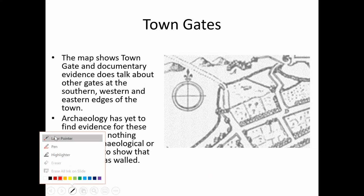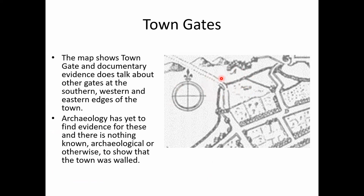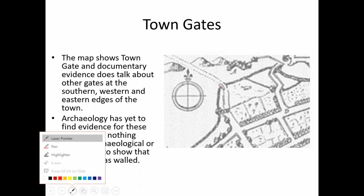We can see that we've got Town Gate up here, on towards Honey Hill, up the hill. And although some of the documentary evidence talks about town gates and another gate on the western, southern and eastern edges, it's more likely these were administrative titles and terms rather than physical gates, more to control who and what goods were coming in and out of that town so that they could tax them and know who was trading in what. Because actually the archaeology is yet to find any evidence for any physical structures. So in terms of gates, and this still being known here as Town Gate, it's more likely to be an administrative term than anything else.